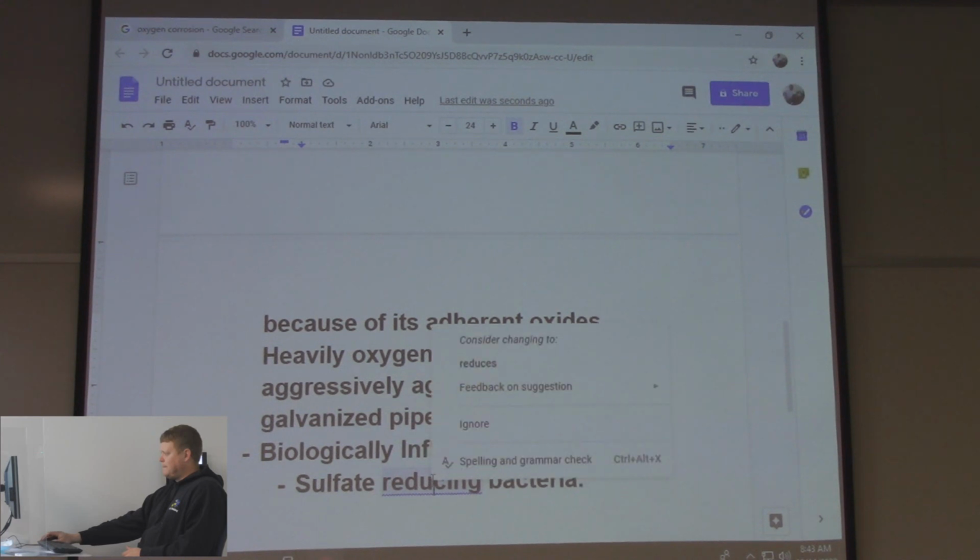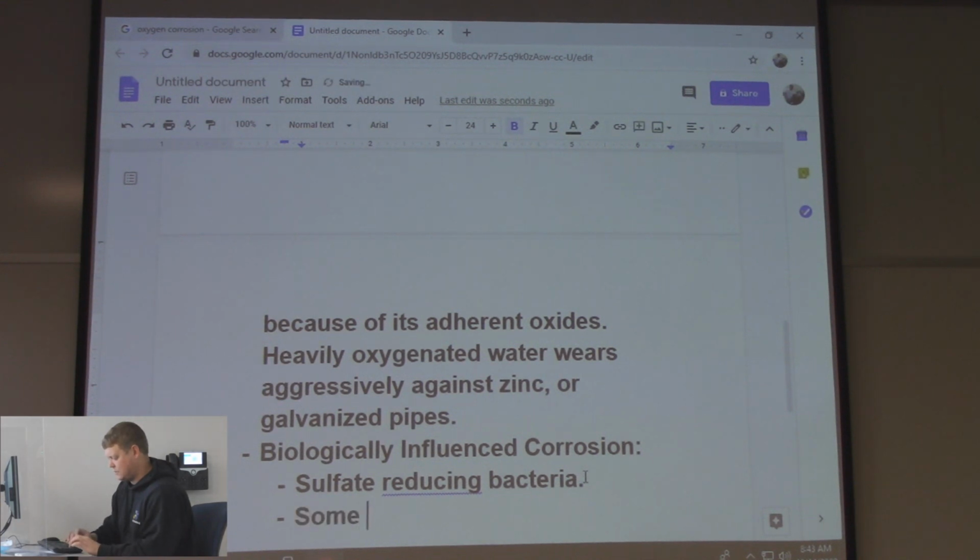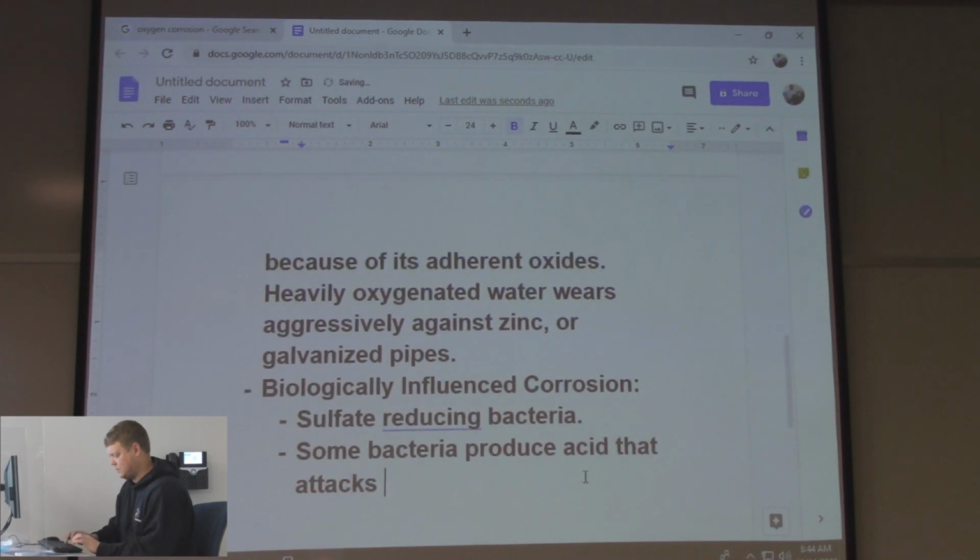Did you guys hear about the bomb they found in Poland? Sulfate reducing bacteria. They had oil, or they had the cockpits. They're trying to use some bacteria to undo it. Produce acid that attacks metals.